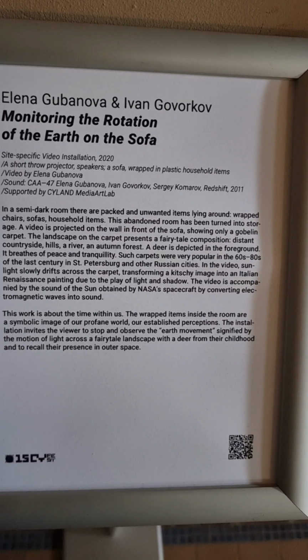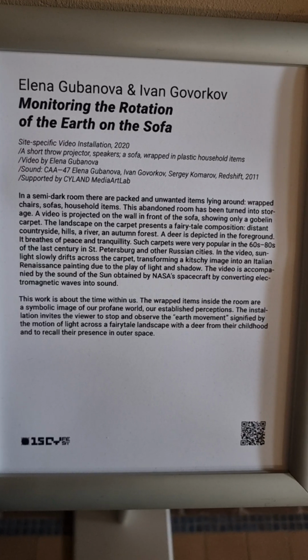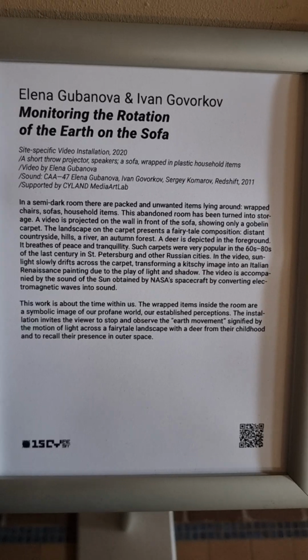This is Monitoring the Rotation of the Earth on the Sofa by Elena Grubanova and Ivan Govorkov. So this is interesting. I haven't seen it yet. So let's go in.